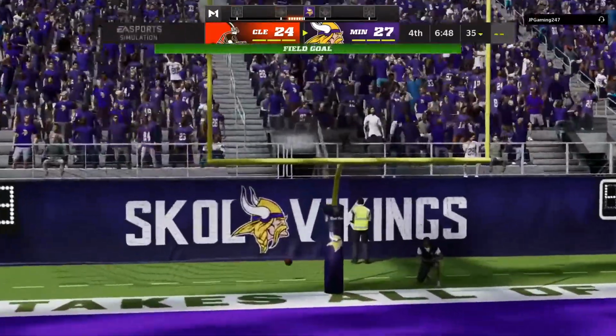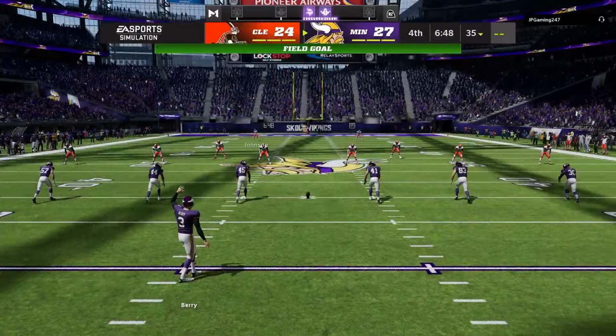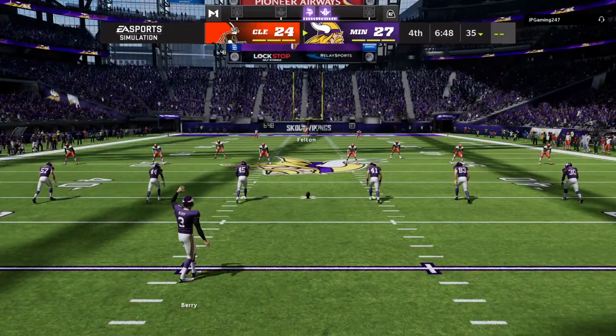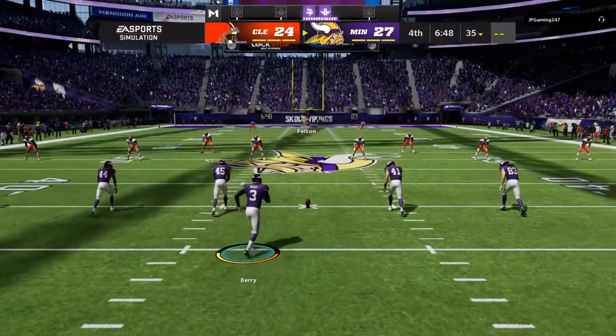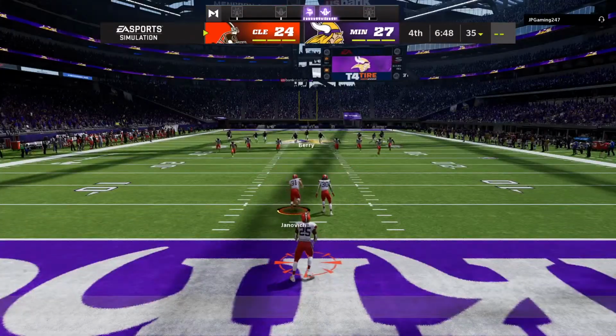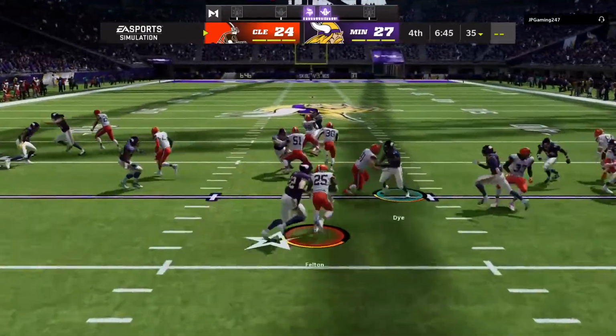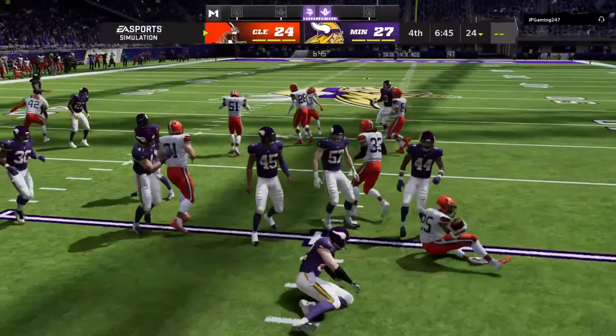The kick by Joseph is good. Well, I don't know if they would have gone for it on fourth and goal anyway, but the sack on third down pretty much made their mind up for it. You're exactly right about that. And this is a tough place on the field to take a sack because, as you just noted, it took the decision-making away from them. Now they have to go for a field goal instead of potentially going for it.